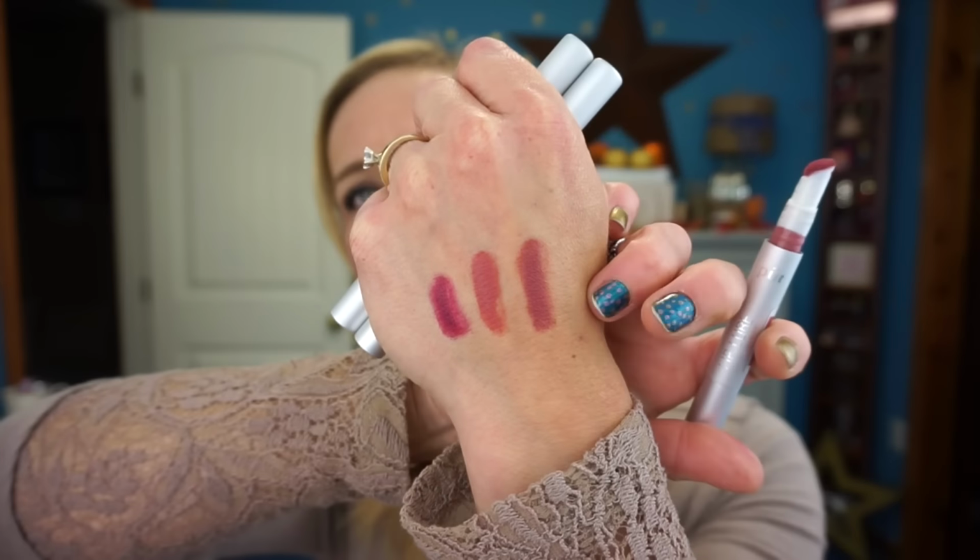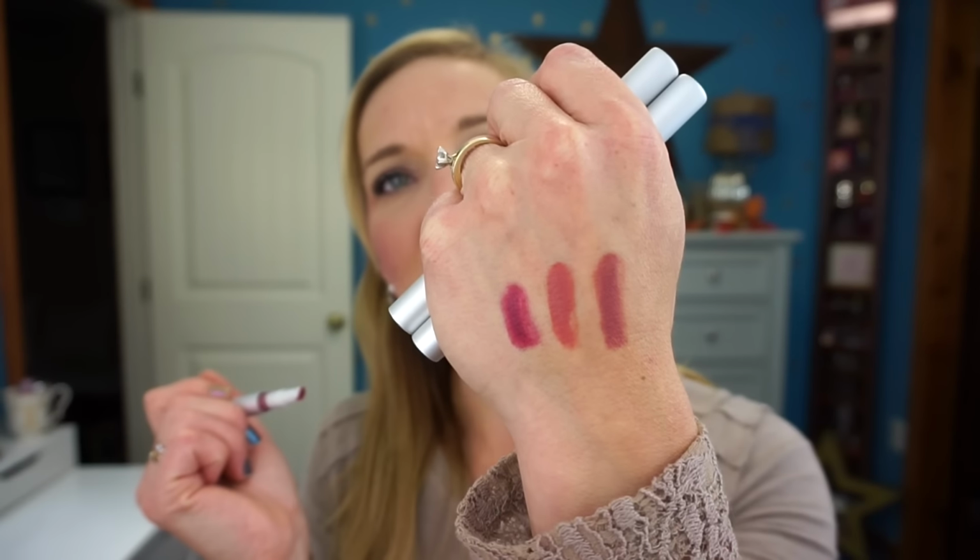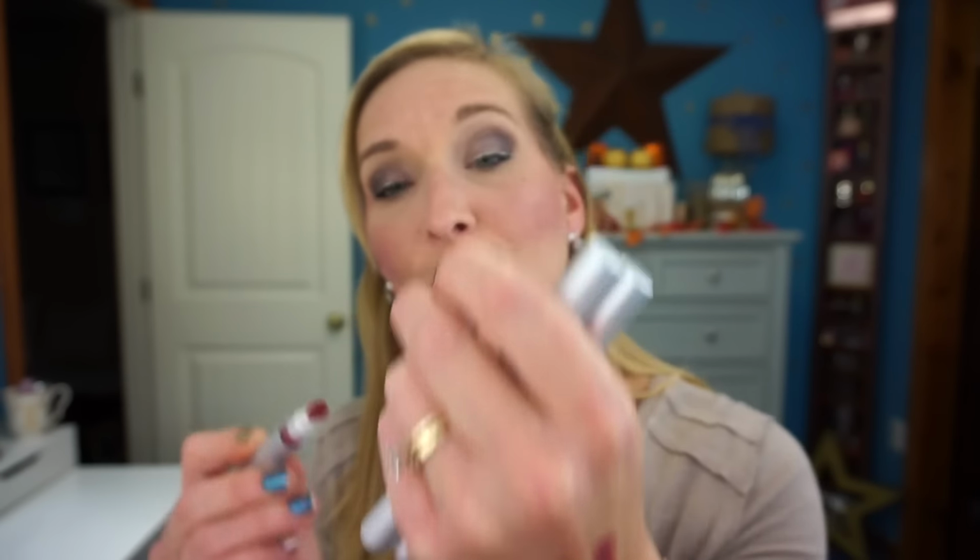So and here's Fancy right here. I just think these colors are absolutely amazing. I love all 3 of them. I think they wear really, really nicely on the lips. Like I said, that is what I'm wearing today on my lips. And I feel like it's very hydrating.